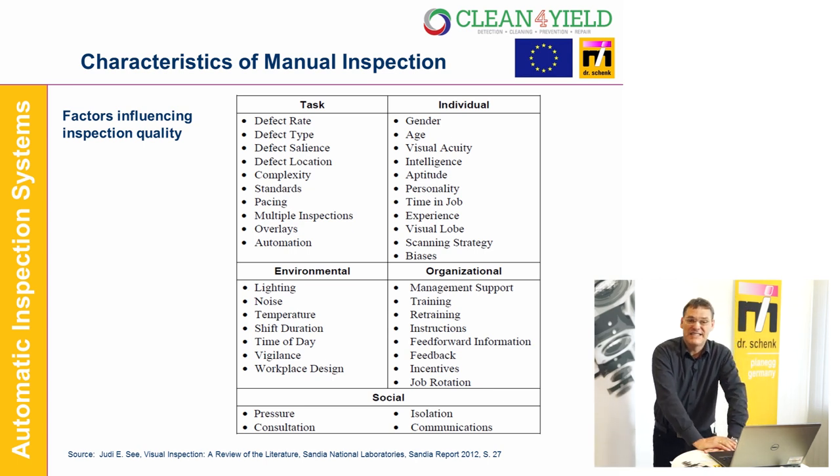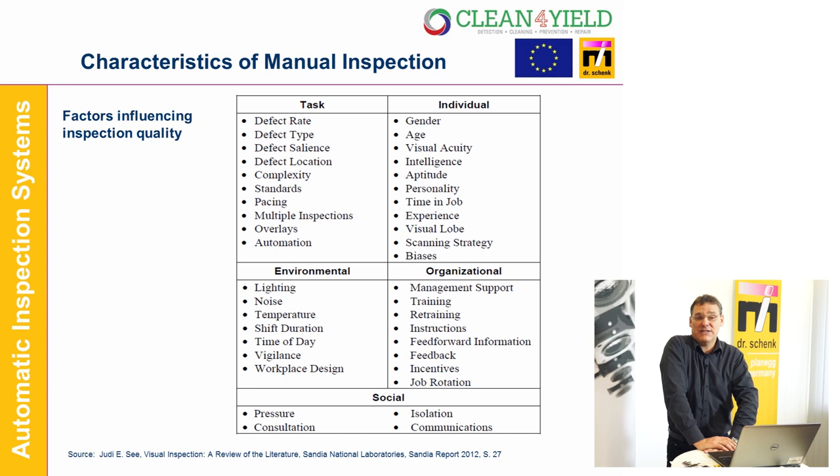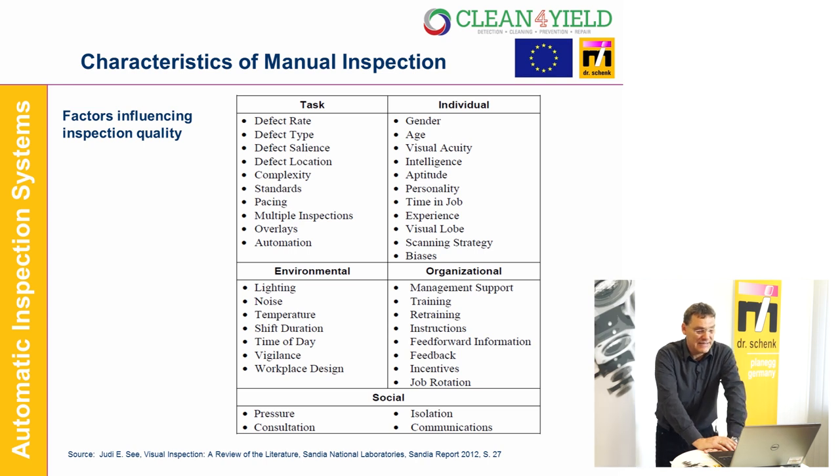Not only the time, but the different kinds of operators. So this is a list which gives you an idea about characteristics of a manual inspection. The task: how often a defect comes up, the defect rate, which kind of defects, defect types, defect salience, defect location, complexity, standards, overlays, automation. All these tasks of inspection are influencing the result of human inspection.